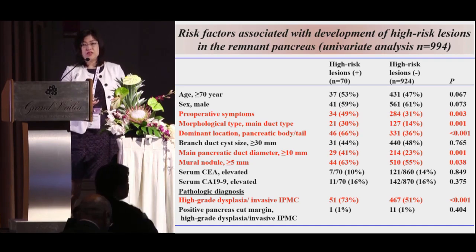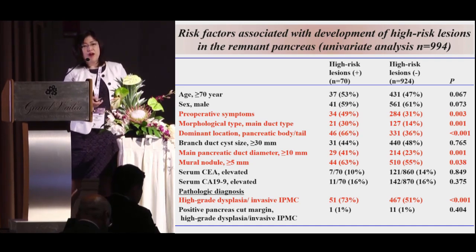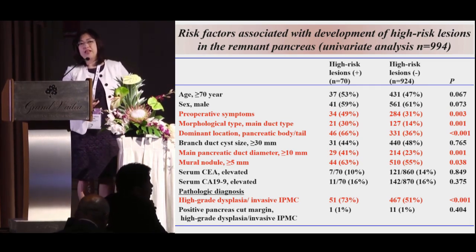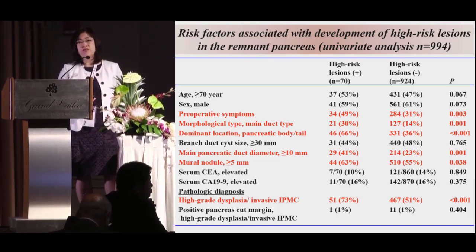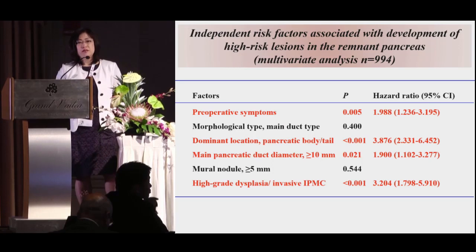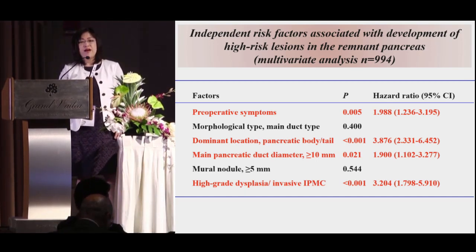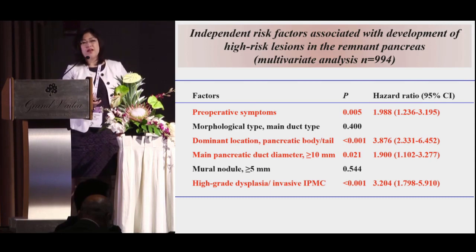Univariate analysis showed 6 risk factors: preoperative symptom, main duct type, IPMN located in the pancreas body or tail, main pancreatic duct diameter more than 10 millimeters, mural nodule size more than 5 millimeters, and pathological diagnosis of high-grade dysplasia or invasive IPMC. Furthermore, multivariate analysis showed 4 independent risk factors: preoperative symptom, IPMN located in the pancreas body or tail, main pancreatic duct diameter more than 10 millimeters, and pathological diagnosis of high-grade dysplasia or invasive IPMC.